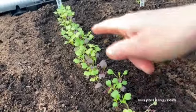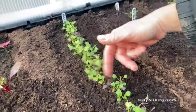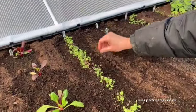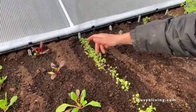Look, it's good to give your plants a little bit of a tickle. They do enjoy it, and I think the cameraman does as well. Does he? Well, we all like a little bit of a tickle.